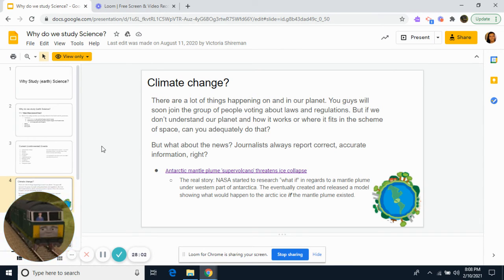Climate change. There are a lot of things happening on our planet. You guys will soon join the group of people voting about laws and regulations. But if we don't understand our planet and how it works or where it fits in this scheme of space, can you adequately do that?